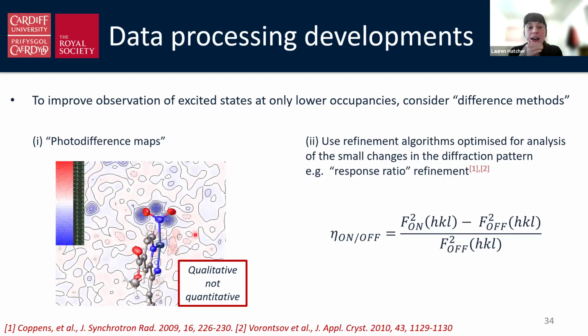Another way to do this borrows from some of the previous work by the Coppens group back in the late 2010s, where they do something essentially akin to a difference map in a spectroscopic study. They generate something called response ratios using this formula here, and then they refine against this ratio between the excited state and the ground state data rather than refining on the raw measurements themselves. And the idea is that this helps you to see small changes because it's going to maximize the differences between your ground and excited state rather than just looking for teeny tiny amounts of excitation in the raw data.